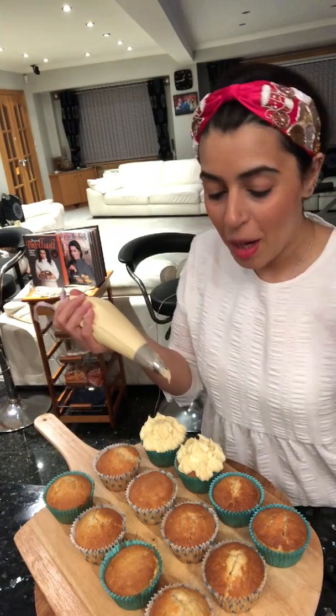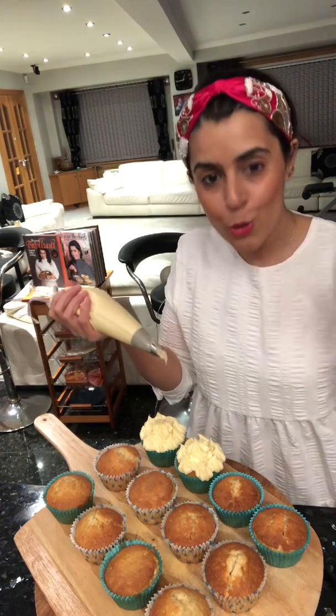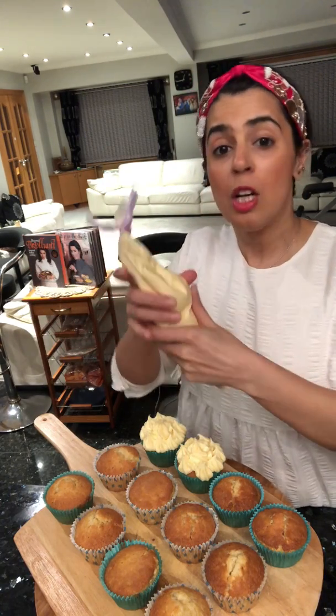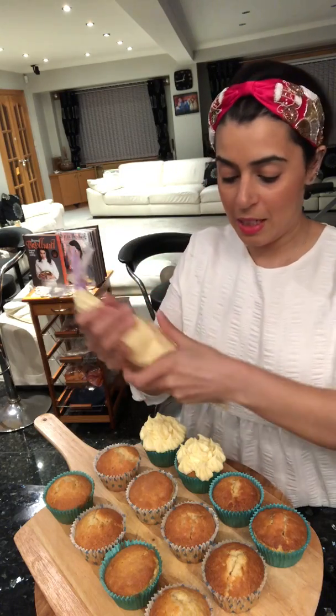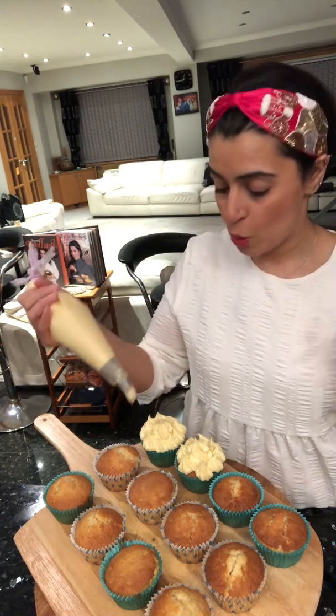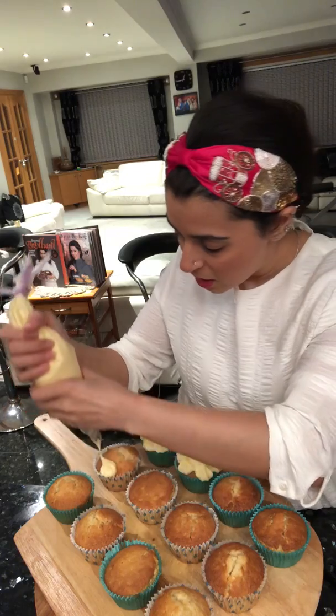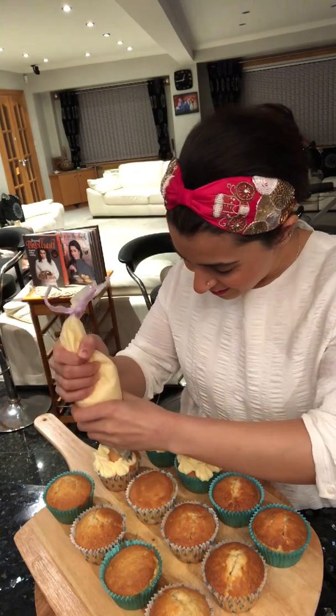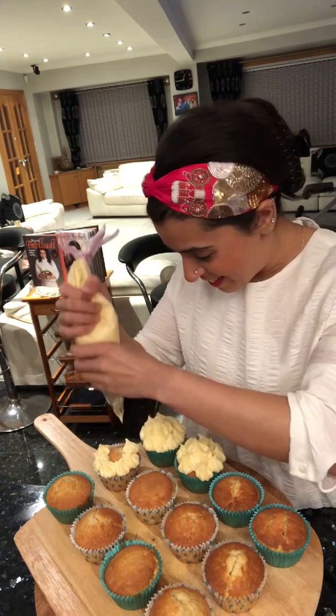Right guys, so my cupcakes are out of the oven. They're also cooled. I left them for about 25 minutes just to cool really nicely. I put the frosting in the fridge whilst I was waiting, and now I've just started to pipe on my frosting, and this looks yummy-licious already.